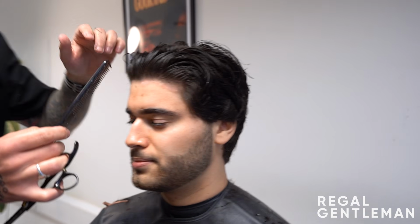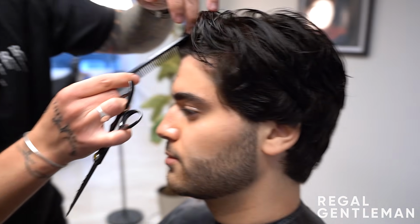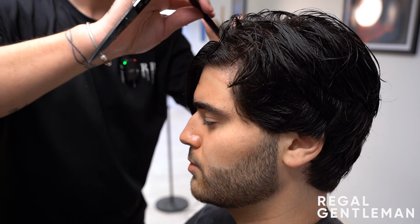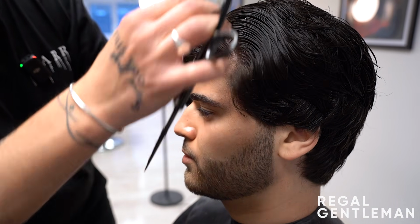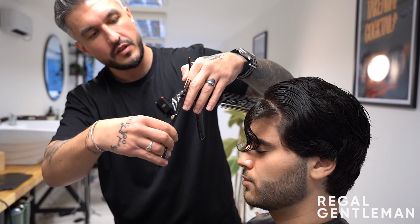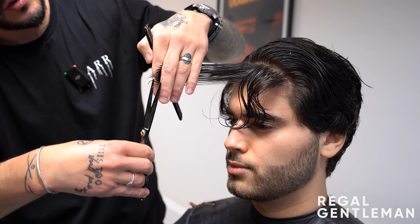Perfect. Now put the fringe in. So we come right across the front, like this. Put this out. I'm going to graduate this a little tiny bit shorter down to the front. I'm trying to graduate this a touch.